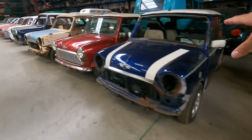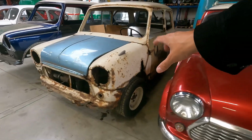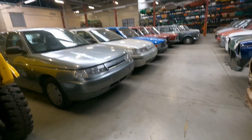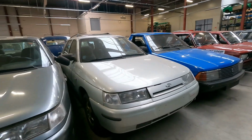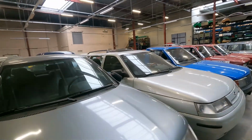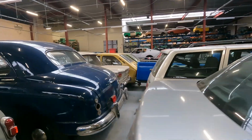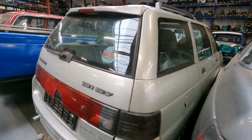Some minis, more minis, very rusty minis. Another Lada 110. Oh, by the way, and there we have the estate version. So the liftback was 112, that was a 110, and that was the 111.